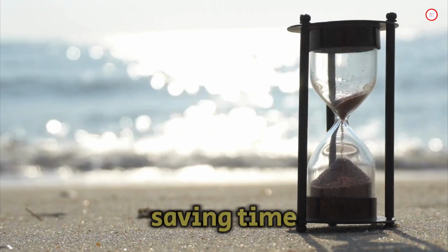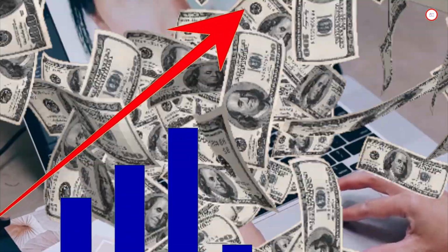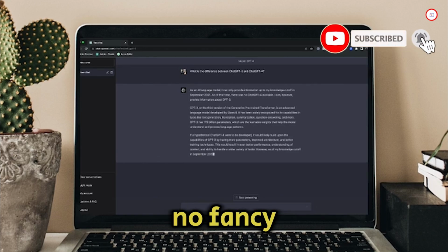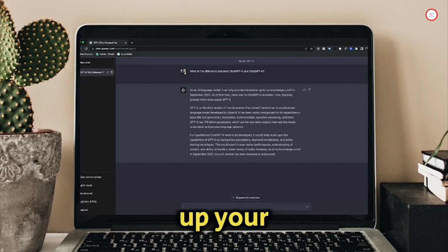It's not just about saving time, it's about boosting creativity and making your workflow smoother and more efficient. And the best part, no fancy setup required. Just start typing and you're good to go. So why not level up your productivity game?